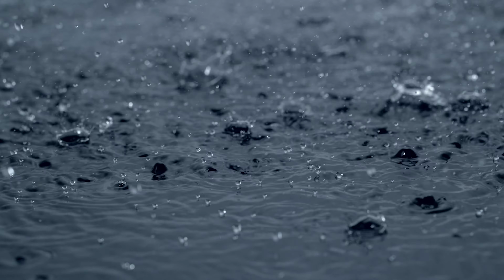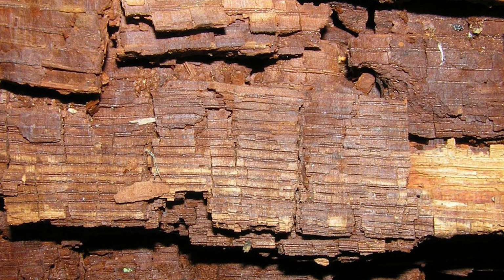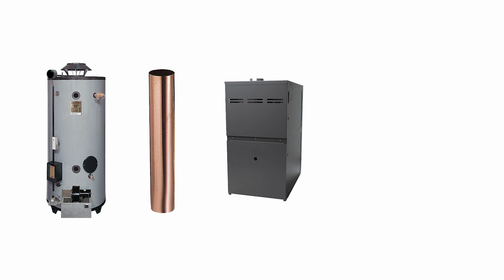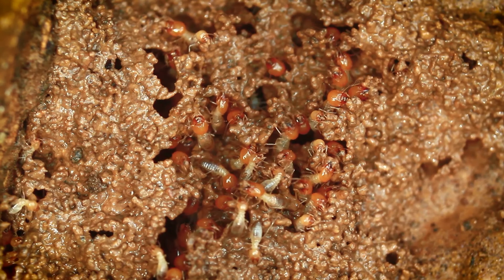If you're unsure which option is right for you, consider the following. When it is damp, foggy, or rainy out, do you think crawl space vents keep your house dry? If your crawl space is damp and rotting, do you think you should install a crawl space vent? During the winter, do you think crawl space vents benefit your home when there's cold air blowing in, affecting your water heater, hot water pipes, furnace, ducts, etc.? Are ants, mice, and termites kept at bay by crawl space vents?